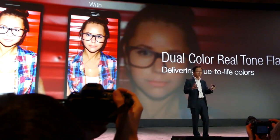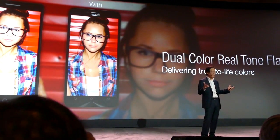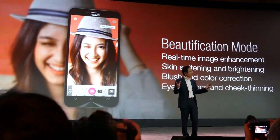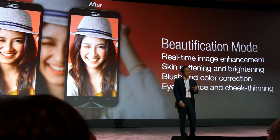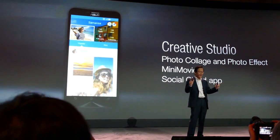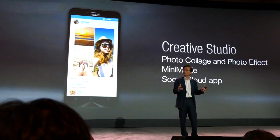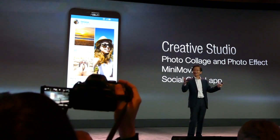With our dual color real tone flash, you can take advantage of the flash feature without worrying it may look like a mugshot. The beautification mode allows for an immediate makeup session. See the difference? Our PixelMaster is complete with a powerful creative studio suite that will do anything from collage, special effects, mini movies, to creating instant social media posts. It's the perfect pocket technology for the modern day consumer.